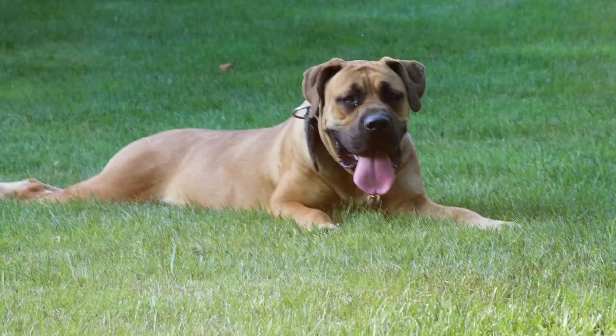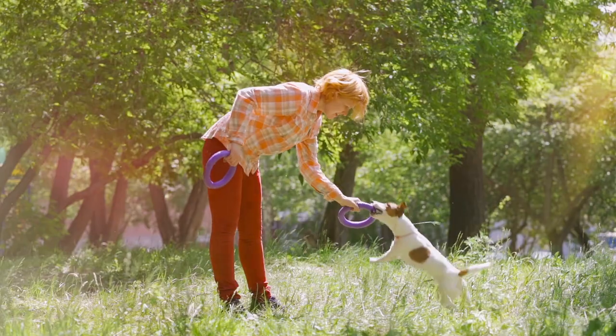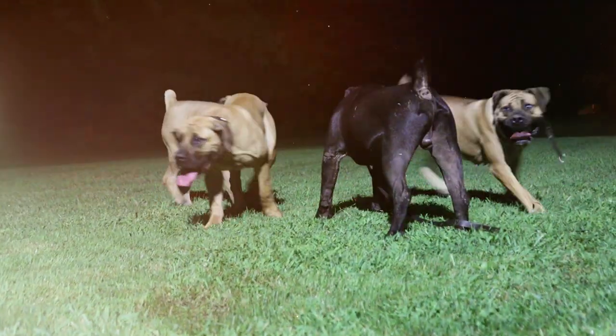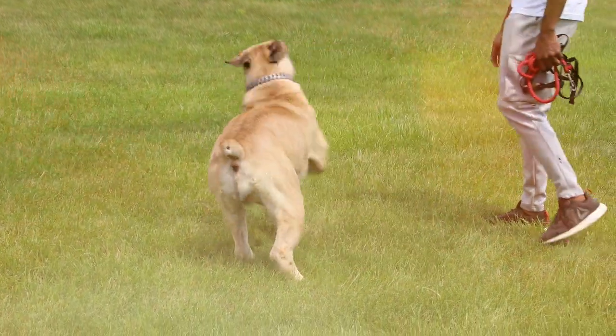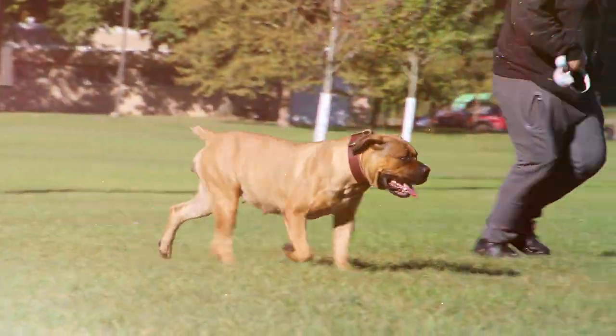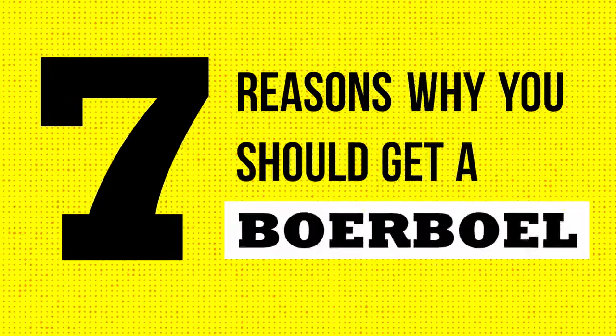From small dogs to big dogs, there are hundreds of recognized dog types out there to choose from. But if you want to know if the South African Boerboel is right for you, you are in the right place, because we will be taking a look at 7 reasons why you should get a Boerboel.